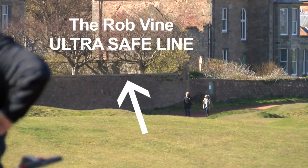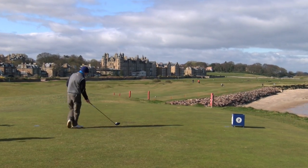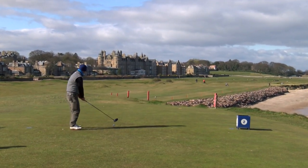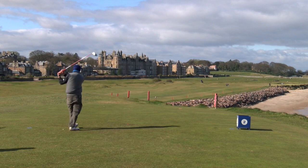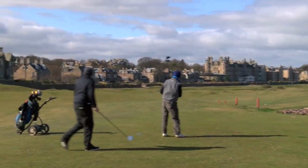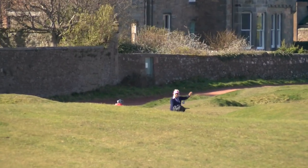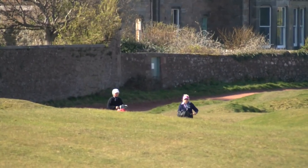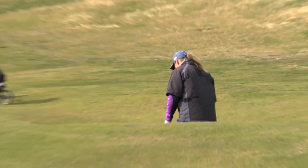Yes, trying to just rebound it off the wall over there at the Marine Hotel. Well, it's fair to say that is safe. It's a safe place to aim. So Pete Fotheringham, playing with Rob, likes that line, and he's gone the safe line. Of course, it's only safe if you're playing it, not if you're playing the 17th. And ducking for cover, the locals, well, I'm not sure how that would go down.